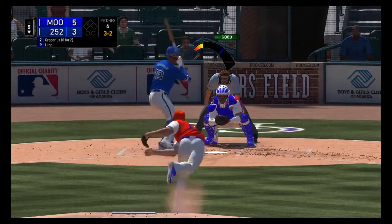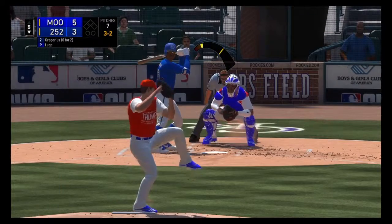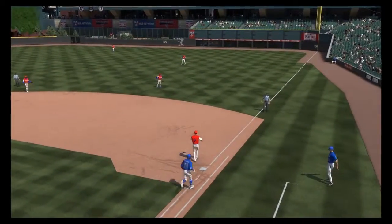With the meat of the order due up next, you can probably expect to see something you can handle here with the full count as the 2-hole hitter. Right side hit hard. Travis has it. And that's the first out.